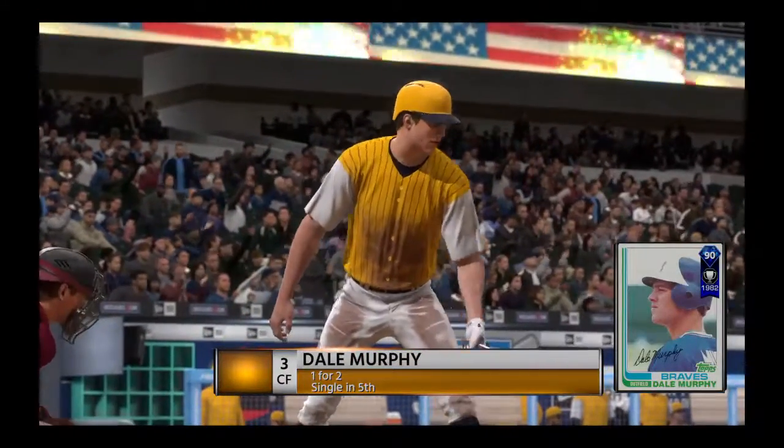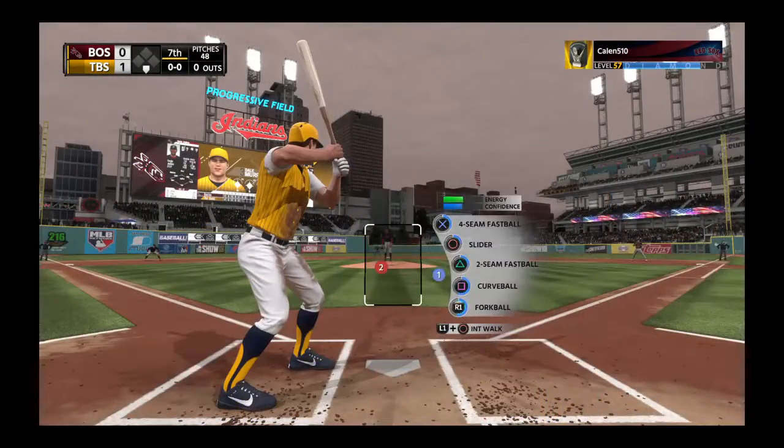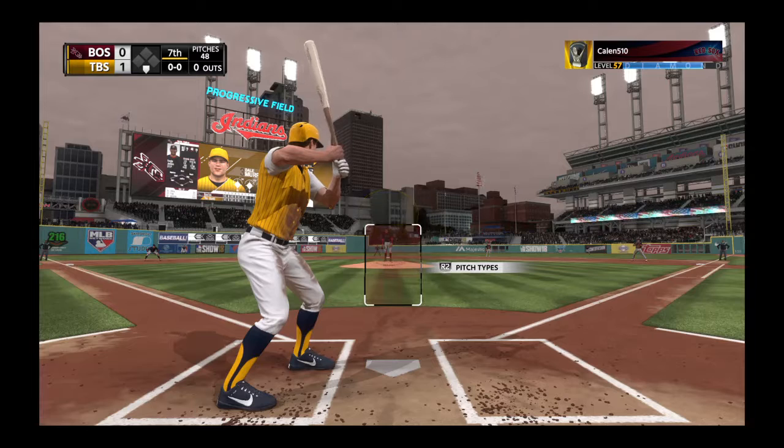Okay. Standing in, Dale Murphy. A hit in 2 tries so far. Yes, it is. It's the bottom of the 7th. All I have to do is get him out 2 more times and it's over.